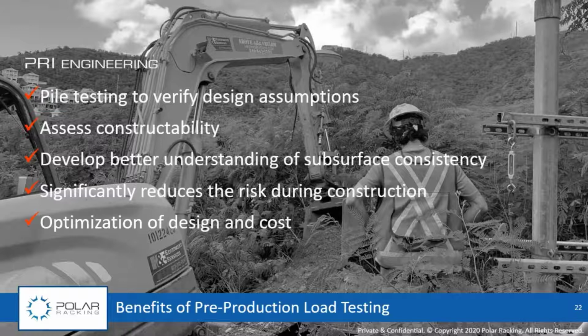Off the hop, one of the biggest advantages of pre-production load testing is you're verifying design assumptions. Any of you that have worked with engineers before know that, in most cases, we collect some information about maybe one parameter. And this is actually specific to geotechnical engineering. A lot of people want to use boreholes as the main means for design. Boreholes are good. I don't want to say they're great. They're good. They give you some information, but they're definitely very, very restricted.